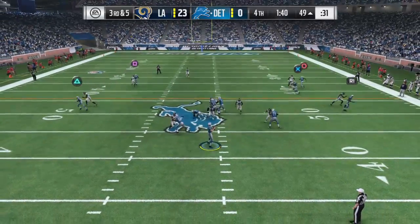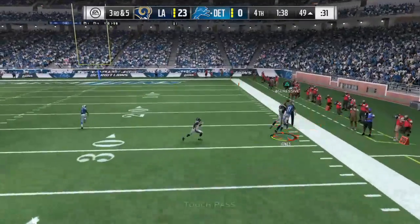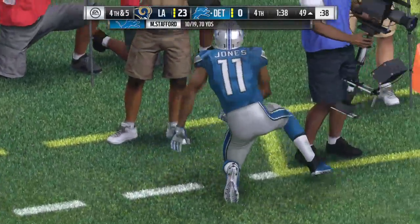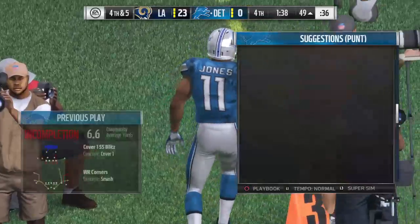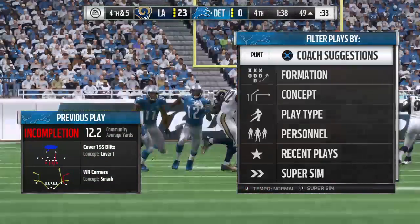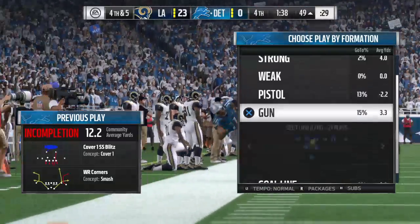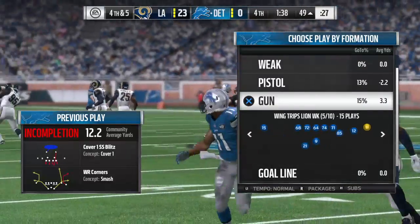Stafford looks to throw again. And the 3rd down pass falls incomplete. I'm not sure we could spot any tendency here on this 3rd down. They could have run it or passed it. Either one was available. They chose to try and get it through the air, but they were unsuccessful.